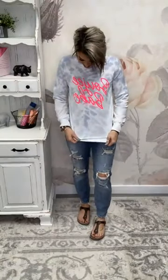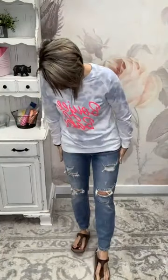Comfortable and so cute. This is one that I think is fun for all ages, and I love the bougie babe, bougie shirts. I think they're so cute. So love, love, love that one, and love it with this fun little sparkly earring. And again, I have this one paired with those same Judy Blue boyfriends that have that distressing to them, and they're so comfortable. So I'm going to go ahead and get changed, and I'll be right back.